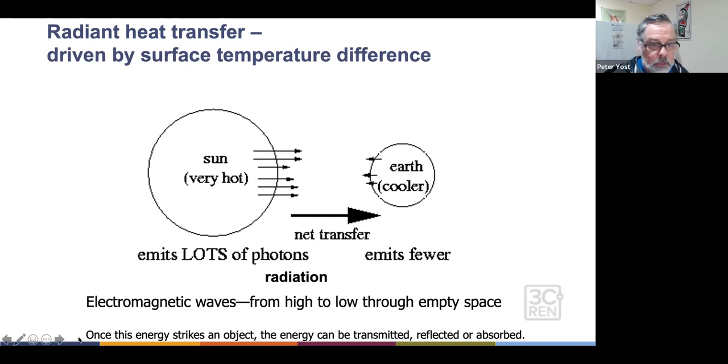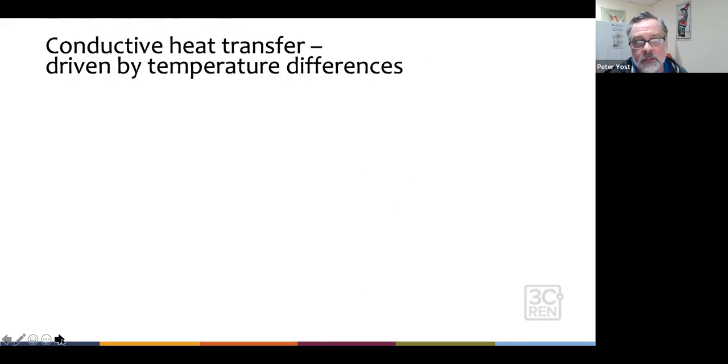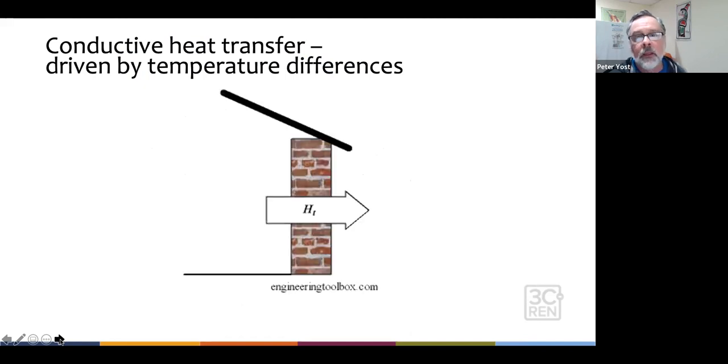So for some of you, this may be like, oh yeah, I do remember this from physical science, but it's important how it applies to buildings. So 3 forms of heat transfer. The second one is conduction. Conductive heat transfer is driven by temperature differences within solids. So we have here in a building a wall. If it's warmer inside than outside, then there is movement of energy by conduction moving through those solid materials.